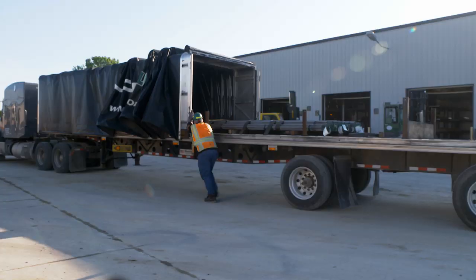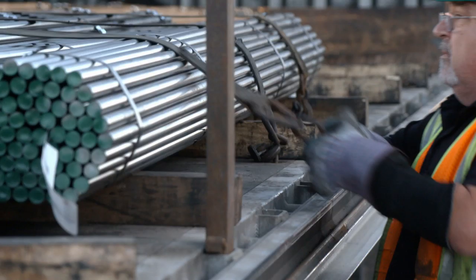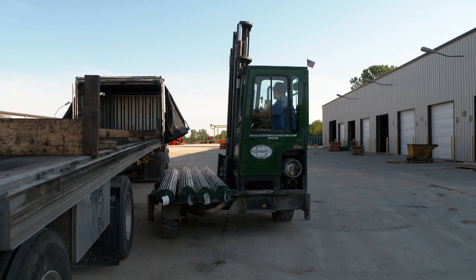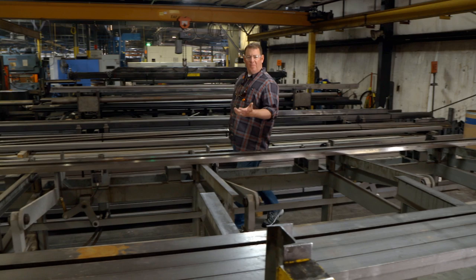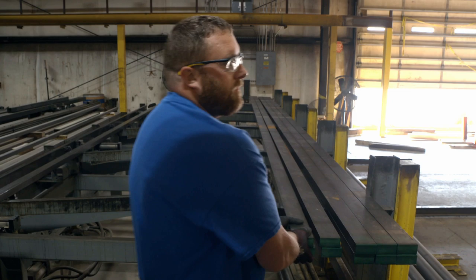The process starts with raw materials. Most days of the week, trucks deliver U.S.-made steel. Forklifts get the materials off trucks in minutes, where it goes to storage, but never sits long. The whole process starts with these big old heavy bars of what they call cold draw 1018 steel. And that's Superman over there. You have any idea how heavy one of these is?